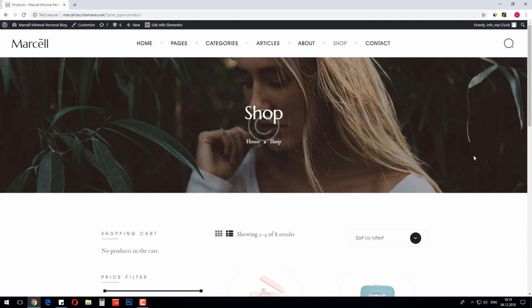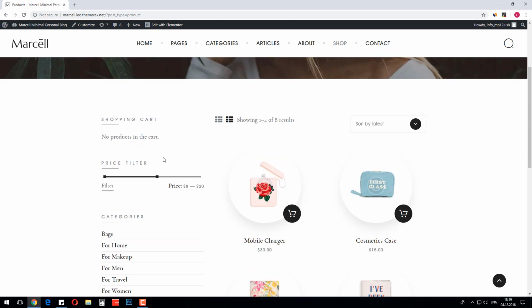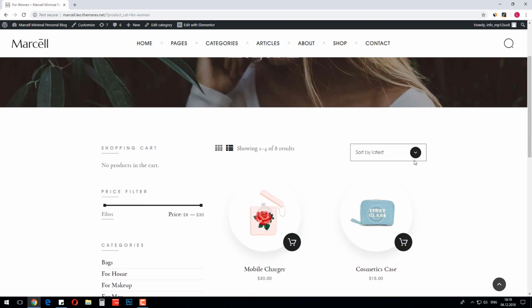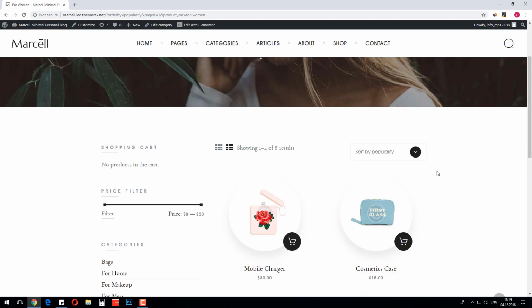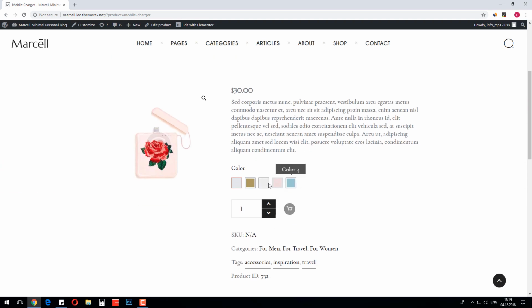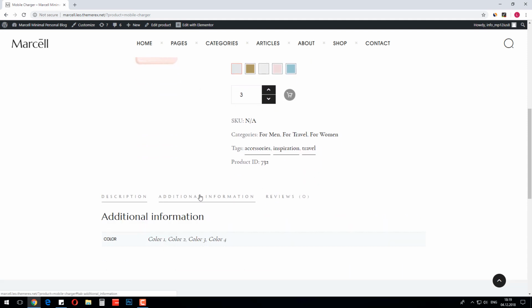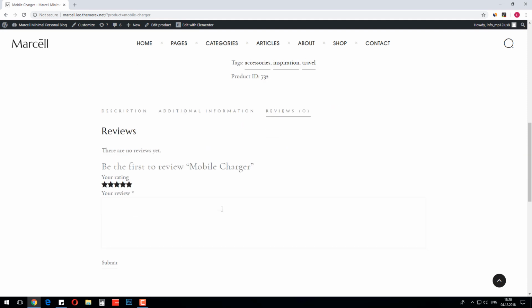By default, it has a left sidebar with filters and categories and products on the right side. We can go to a specific product category and sort the items the way we want. Now let's take a closer look at one of them. Product page has all WooCommerce features, like item image, description, product options, quantity, and detailed information at the bottom. Review section will allow your customers to leave their feedback about the products.